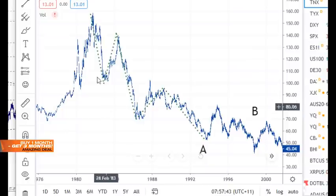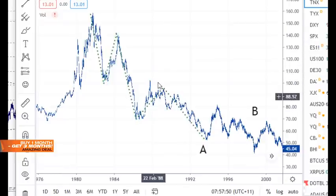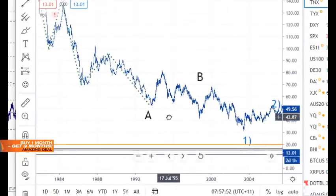Rates up, but anyway, so 1 and 2, and I've pulled all this apart here, so I know that that's 1 and 2 and 3 and 4 and 5 here. So I was looking at that as the A wave here. This is a weekly chart, and then I can see 5 waves in this move here, so that chucks a bit of a spanner in the works.